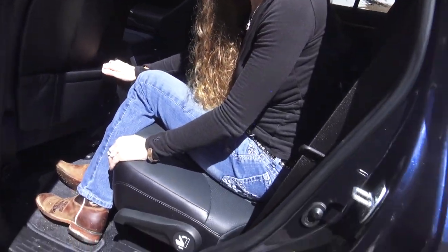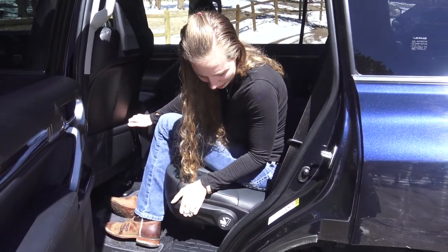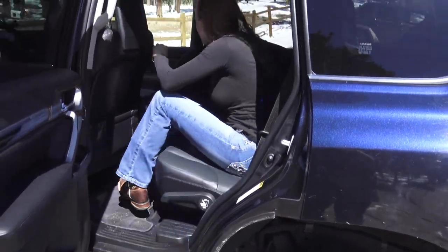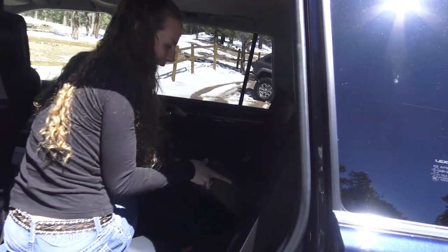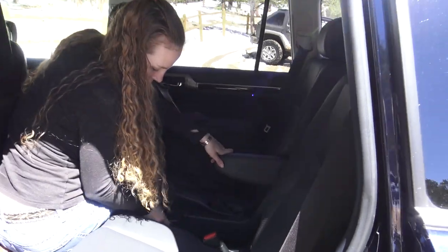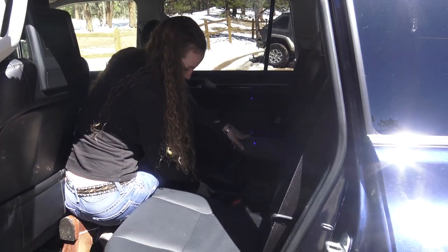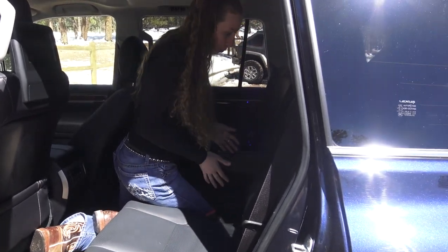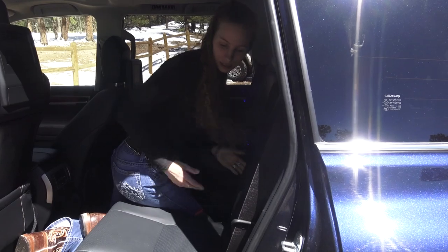Was there 17 in this? Yeah, 17 of them. So I'm pretty sure there's room for me to get in here and get back between the seats. Oh, is there? Yeah, because there are two cup holders there that fold up, or fold down, whatever you want to call it. But small people will be able to fit between the seats to get back.